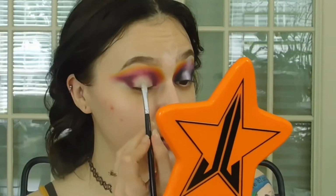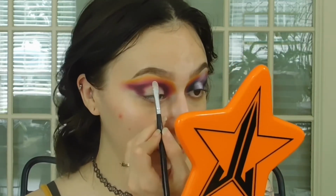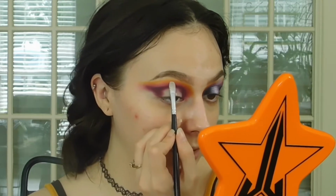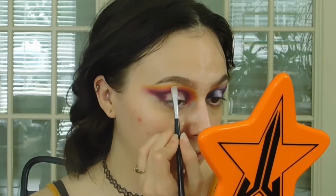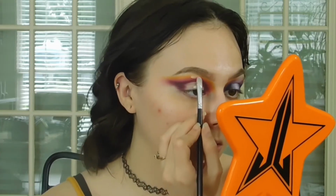What I'm gonna do here is get it tapped down. Try to get it about as even as possible, but I guess it doesn't matter because I feel like this is art. And I'm just gonna clean that. I don't know why I keep saying I'm cleaning it. I'm concealing it, but then I'm gonna clean it.